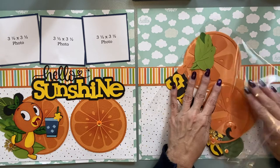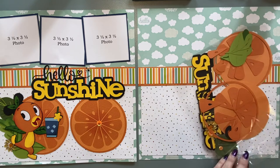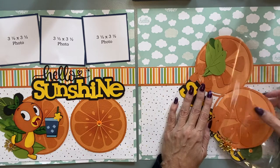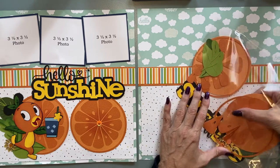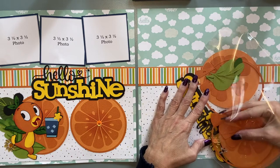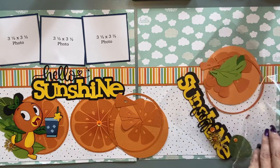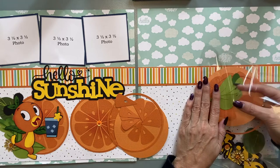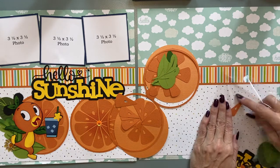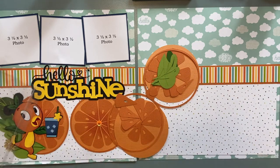All right, I'm gonna put all of his little pieces to the side. And then we're going to pull out our oranges. Oh, I was trying so hard to keep them in order, and it's just not gonna happen, is it? All right, there is one. And then here we have number two. All right, I'm gonna set this bag aside here.